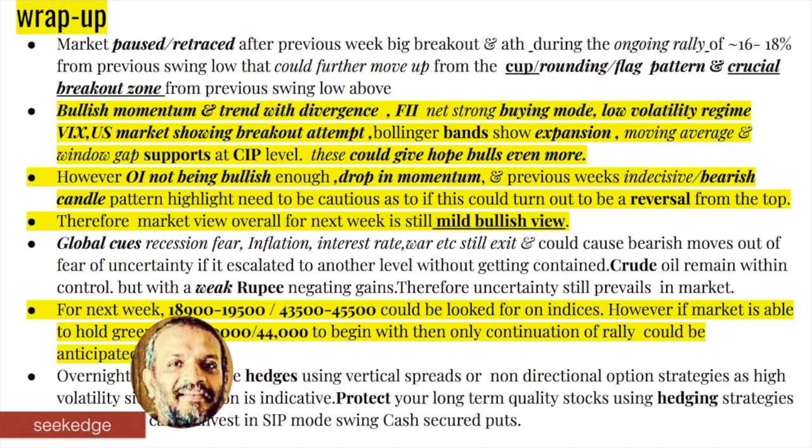So once again, keep your hedges. Use vertical spreads and all. It's completely hedged positions where you know how much you lose and you're still in the game. You cut short your position size if the VIX is spiking near to the 20. Right? That's all we can do. Cut short your position size when it is highly volatile.